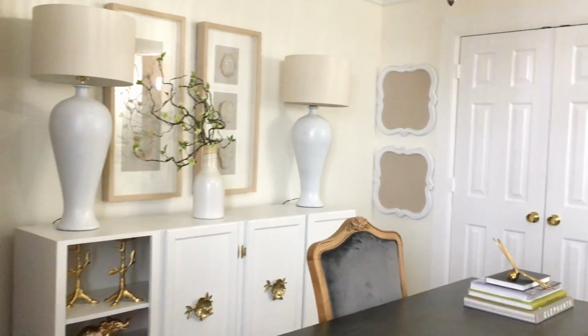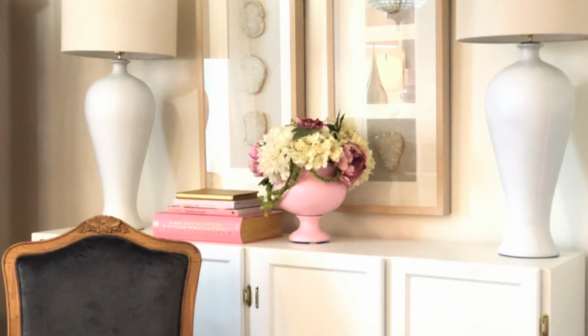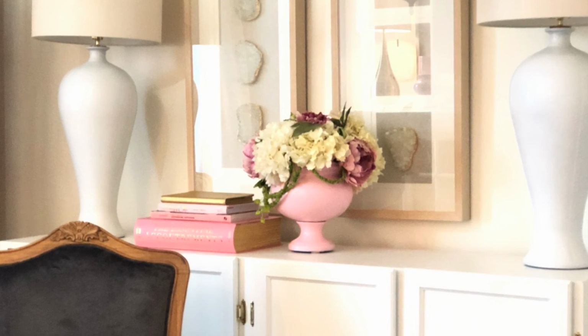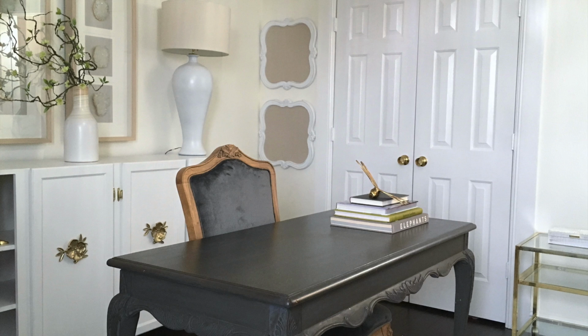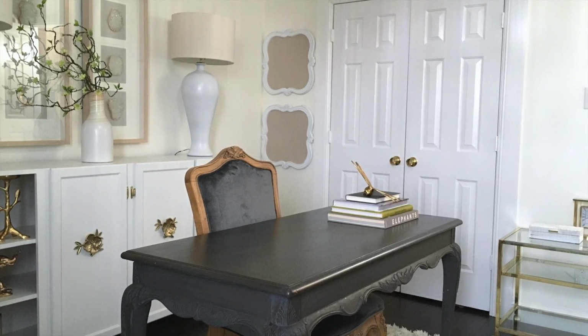And I did incorporate some pink in the room as well. So I took away some of the green and I just incorporated the pink, since I did do the DIY on it, because every now and then I want to see a little pink in my space so I can switch the items out as I so please.